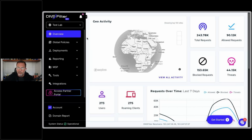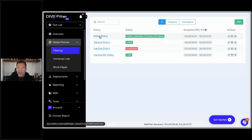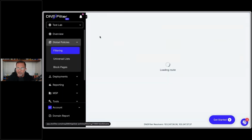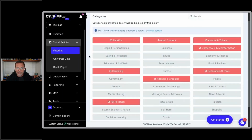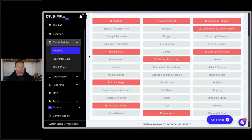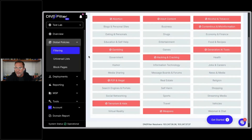Again, there's that overview snapshot page. And I'm going to click into a global policy. So here is a policy we have set up. I'm just going to go through this one. We have 39 categories, which are very broad. There are a lot of domains in these categories, and this is how you block large swaths of domains you don't want people going to.